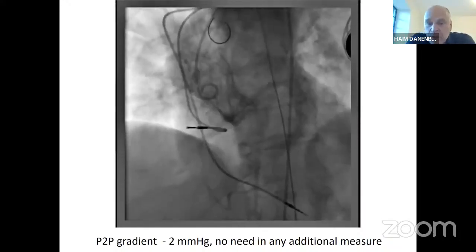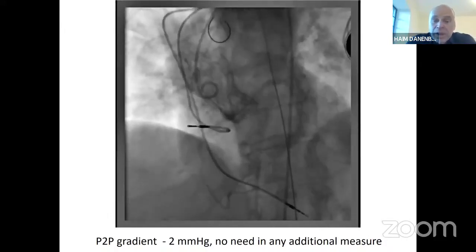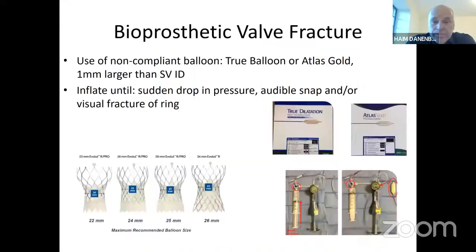And here we were already prepared for balloon fracture. But what happens if there is a gradient? I'll go through cases when there is a gradient. Here, we need to fracture the... actually, although it sounds very scary, the best procedure so far, or the safer procedure, is just to break the ring of the surgical valve.